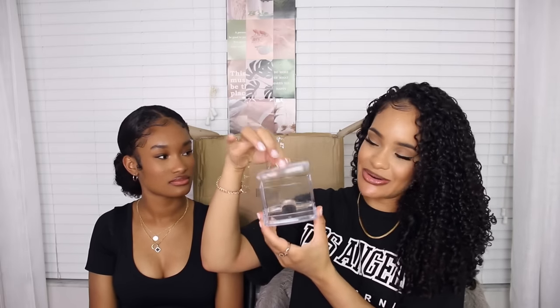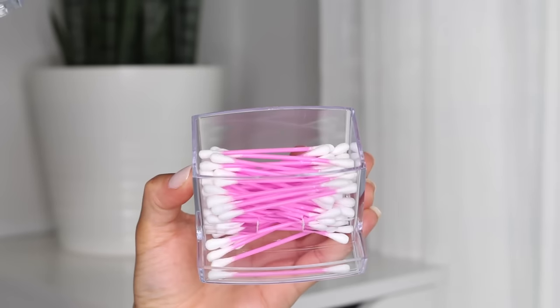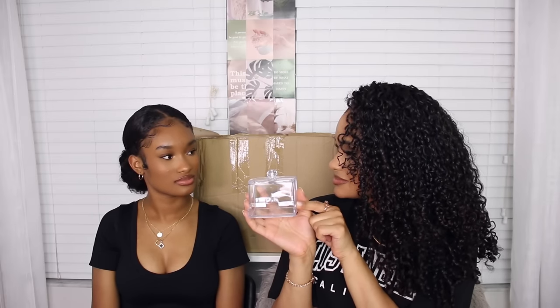I got another box. Let's see what it is. What is it? This is the thing, the Q-tip thing. Oh, it's so cute. It looks like a little couch. Yeah, so this is the little Q-tip dispenser. It's so cute. You put your Q-tips in at the top, and then you just grab a new one from the bottom, and then another one comes down. This was like so cheap, like so cheap. I just had to get it, and it's really nice. It's not cheap quality, it's nice quality, and I can't wait to put the Q-tips in here. Do you want this? Yes.